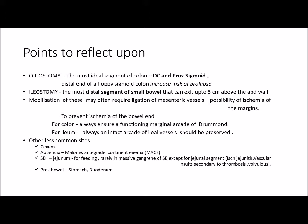Other less common sites apart from the ileostomy and colostomy could be a cecostomy. Often done when you want to decompress the ascending colon and the cecum. Or the appendix. Now, appendicostomy is not very commonly done. It's very rare that you bring the appendix out, and that is usually done in the MACE operation, what's known as Malone's antegrade continent enema.